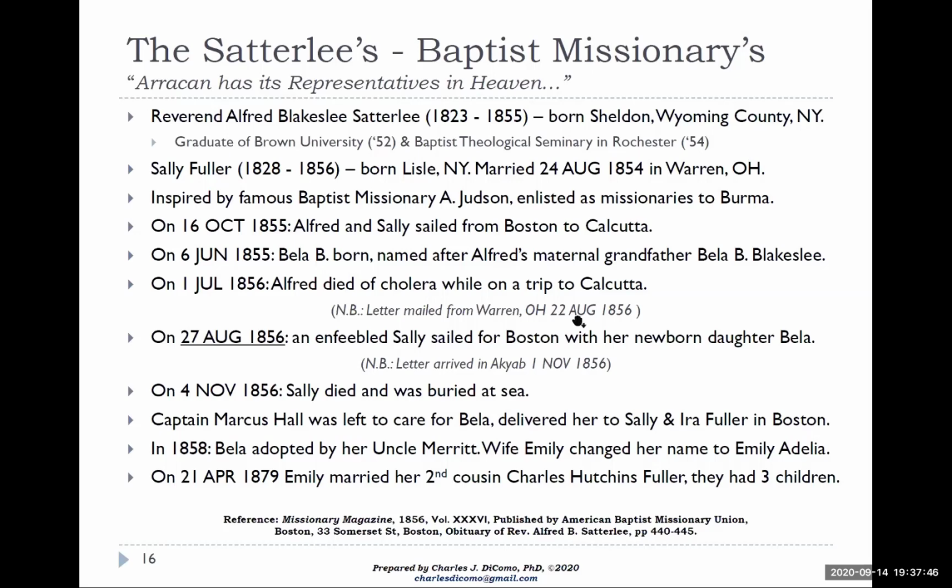They had sent a letter. I don't have the contents, but they were probably writing to check on the status of their son-in-law and daughter and see how they were doing. So this is what I discovered that was new, that we never would have known: on August 27th, an enfeebled Sally, who was now in Calcutta after her husband had died, with her newborn daughter, sailed for Boston. She was leaving the country, going back to Boston to the Baptist Missionary. Her husband had died a month and a half earlier. She was already on her way back sailing, and the letter had arrived November 1st of 56.